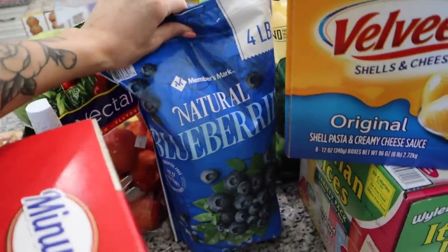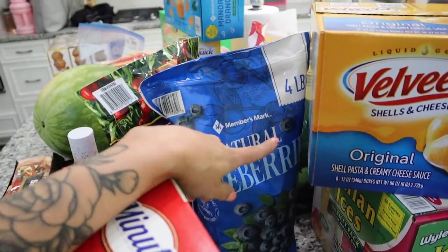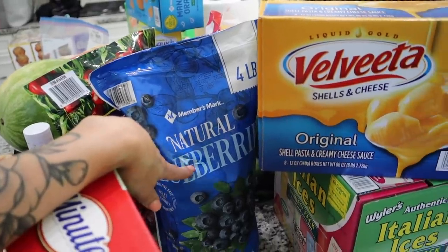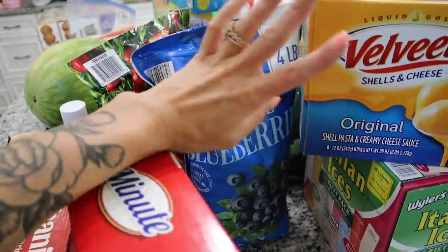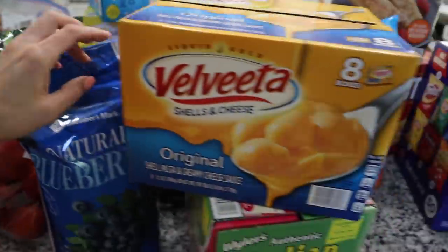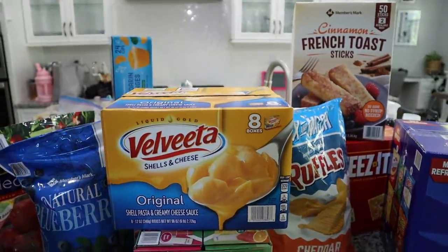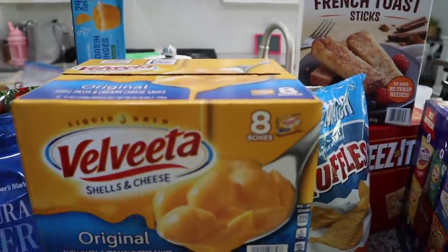Got a 4-pound bag of frozen blueberries. I love to have frozen berries and fruit with my yogurt for breakfast in the morning. And the kids like these. These are also really good for pancakes, to make blueberry pancakes, smoothies. The ideas are endless. And then a box of Velveeta cheese mac and cheese. I think in my last grocery haul, I told you guys that the kids like this better than Kraft. So we went ahead and stocked up on those.